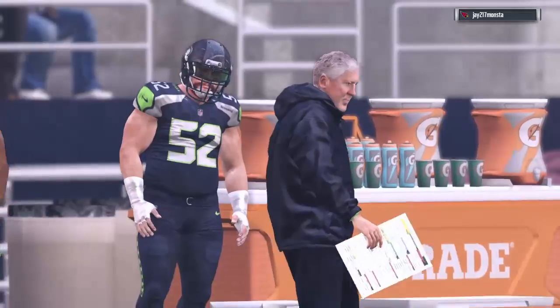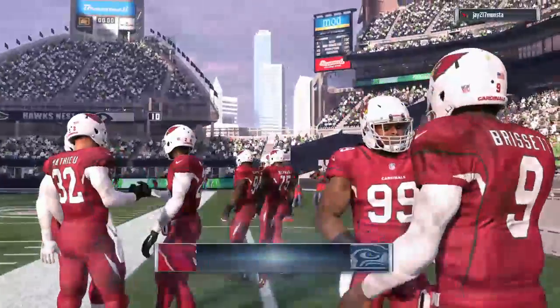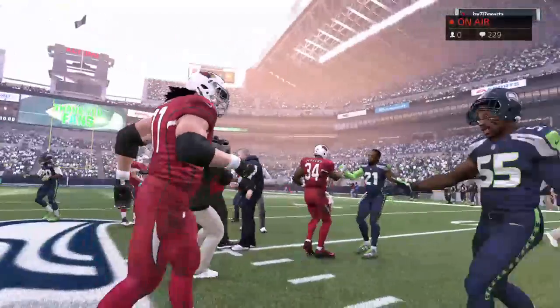A road win in the National Football League. Charles, you never take that for granted no matter who you're playing, no matter where you're playing. You take it and you run with it. And you know you primed the pump all week in your own home facility.